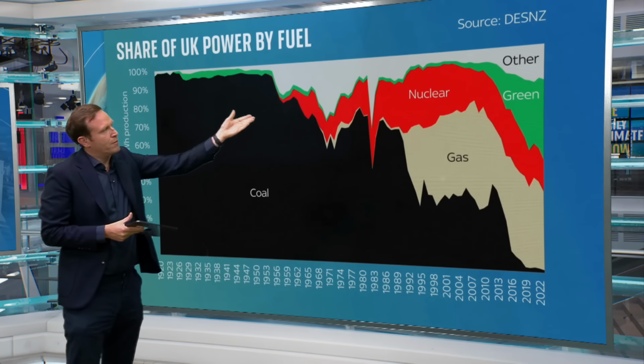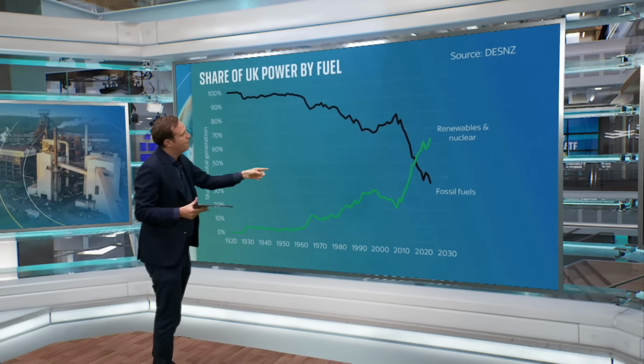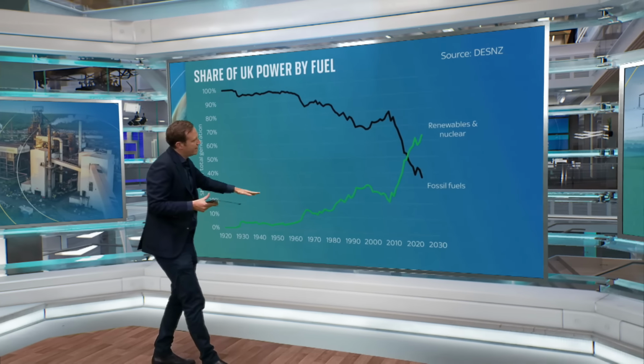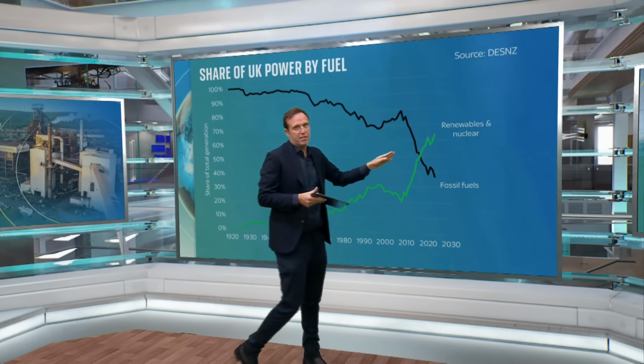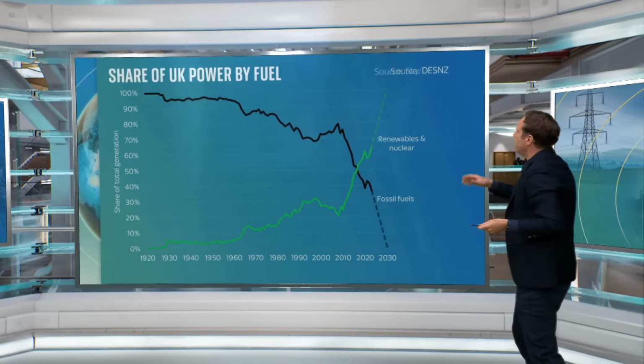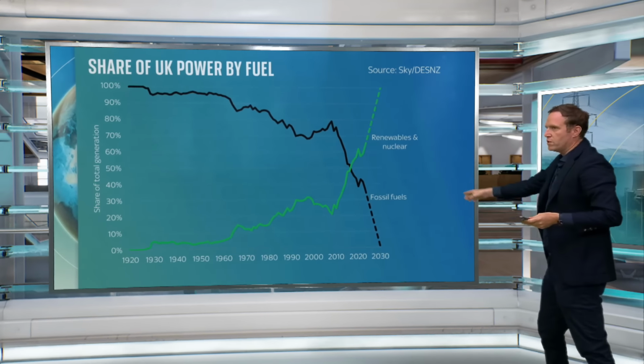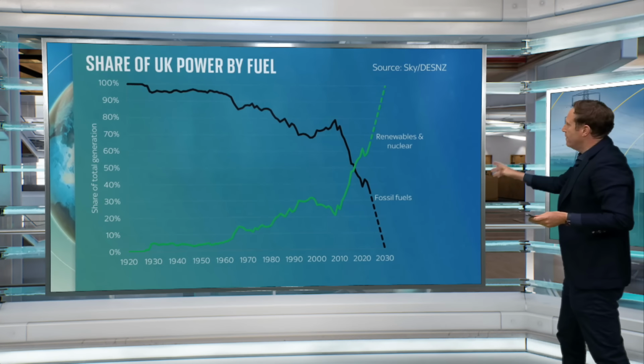And it becomes all about the green bit, so all about renewables, to the extent, actually, that Ed Miliband would rather like this green line, which is renewables plus nuclear, to get up to 100%. Just look at this, a big change in where UK power comes from. Renewables up to 100%, fossil fuels, so it's coal, but also gas, coming down to zero.